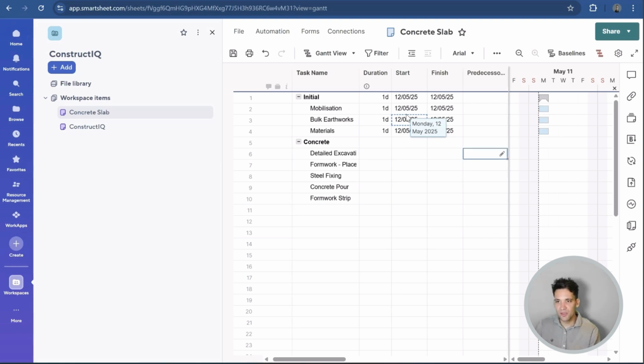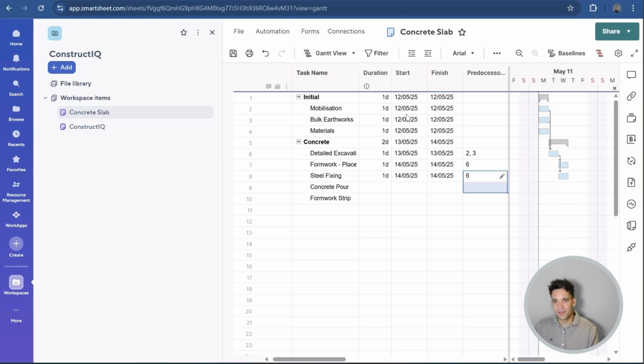So the first thing we need to do is our detailed excavation. For that to be done, we need to mobilize the site. Remember, we're putting no durations in yet, so we're going to fix up these durations in the next section. Then we can place our formwork once we've done the detailed excavation, and we can start the steel fixing at the same time. So steel fixing and formwork start at the same time.